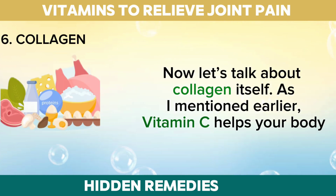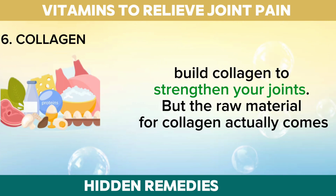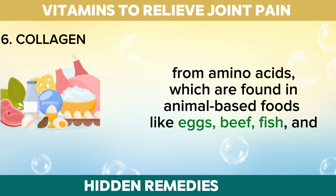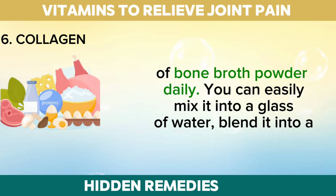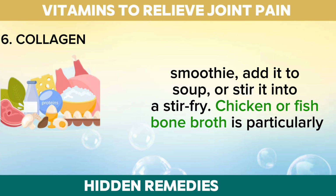Now let's talk about collagen itself. As I mentioned earlier, vitamin C helps your body build collagen to strengthen your joints. But the raw material for collagen actually comes from amino acids, which are found in animal-based foods like eggs, beef, fish, and shellfish. To boost your collagen intake, I recommend consuming 1 to 2 tablespoons of bone broth powder daily. You can easily mix it into a glass of water, blend it into a smoothie, add it to soup, or stir it into a stir-fry.